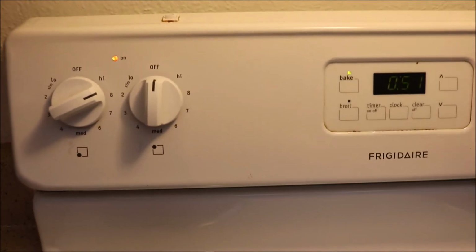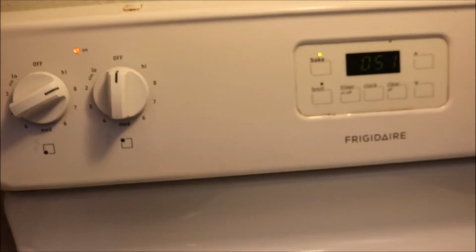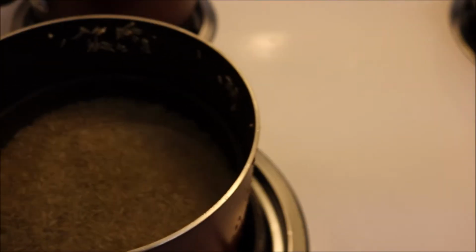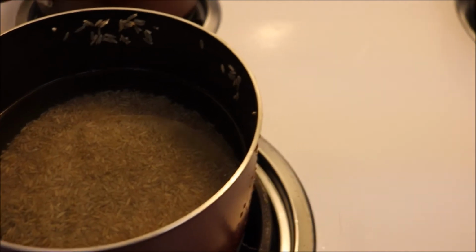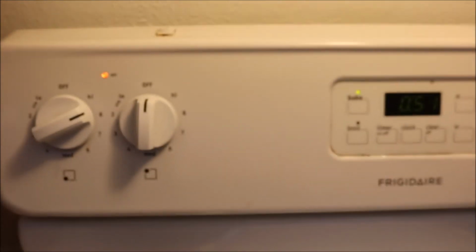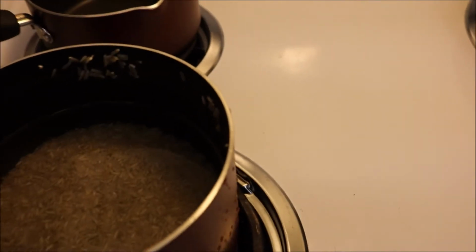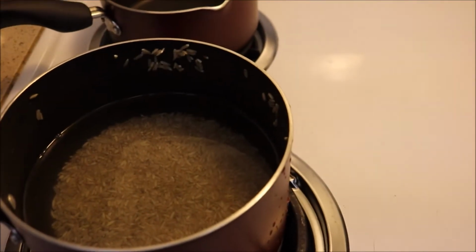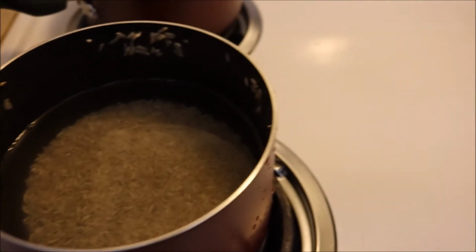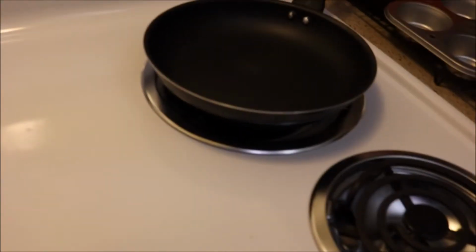Simmer, medium, high. Work around that, or in between simmer and medium, or in between medium and high. And then once that gets to a rolling boil, I'm going to put the heat down to, say, medium, and just let it cook for a good 30 or 45 minutes. And after it cooks, I'll drain the water out and let it steam with the heat off for a good 10 minutes while I get working on my other food.